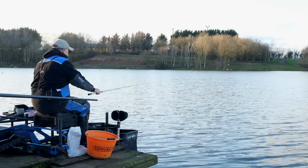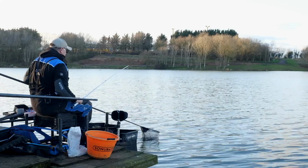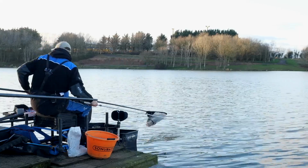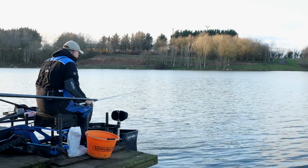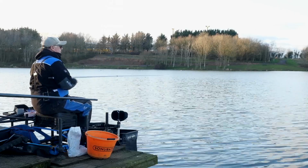Yeah, slightly better fish. Maybe that's the reason why I couldn't get a bite. Some better fish in my peg. Hopefully, nice fish to end the session with. Ah! Ah, dear Westy. What a numpty.